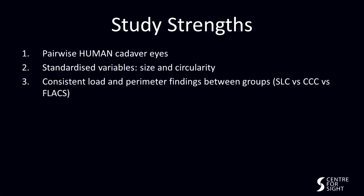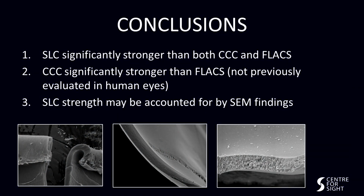So this is a strong study because we used human eyes. If you look at the literature, they're all porcine eyes. And they're different. They have different elastic properties, and there are also different areas of thickening within the anterior capsule. And the variables were standardized. We standardized in terms of size and circularity, and we had consistent load and perimeter findings between the groups for each type of capsulotomy performed. So CAPSULaser is stronger than capsulorhexis, and capsulorhexis is stronger than femtosecond. Thank you for your attention.